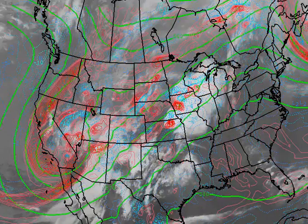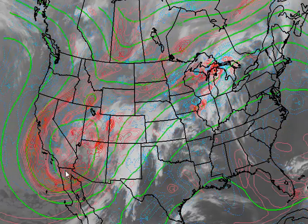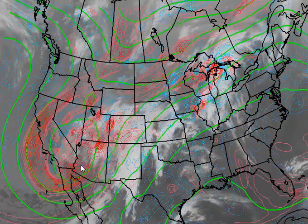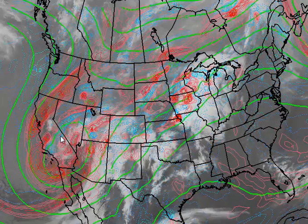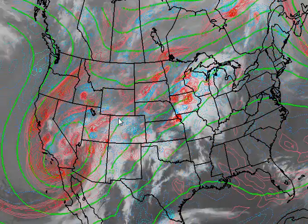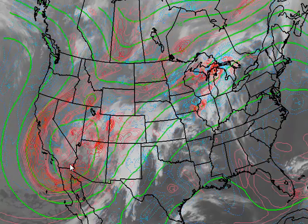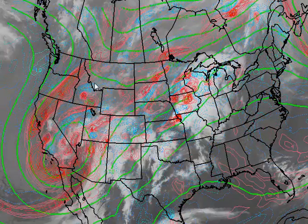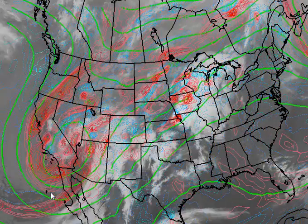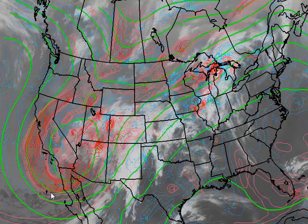The satellite loop from this morning shows a trough of low pressure over southern Nevada, which will continue to move eastward. This has been generating showers this morning over southern Nevada into the Arizona Strip and the southern half of Utah. We also saw some lightning activity yesterday in these areas associated with this region of low pressure, and also some lightning further north in the basin. This area of low pressure also has been bringing plenty of cloud cover and cooler temperatures.